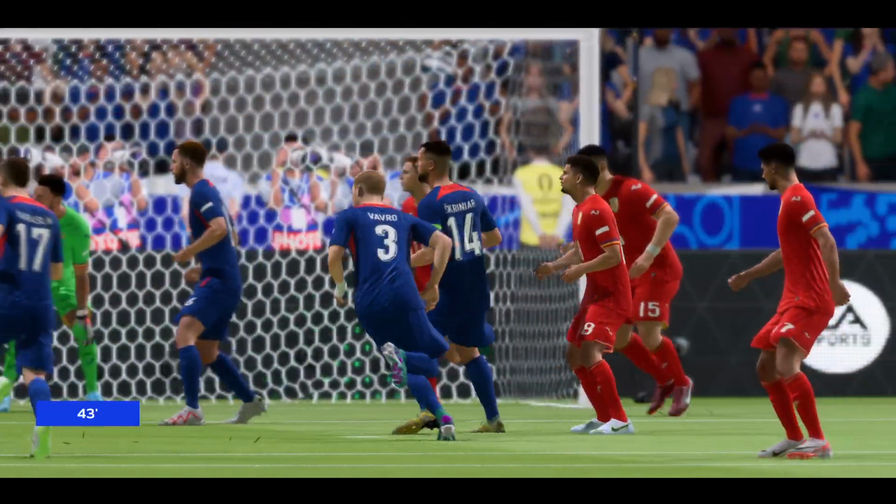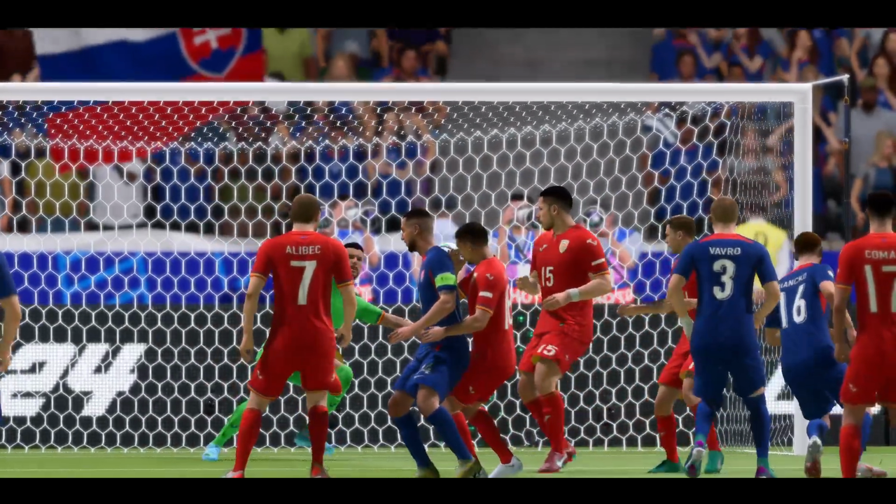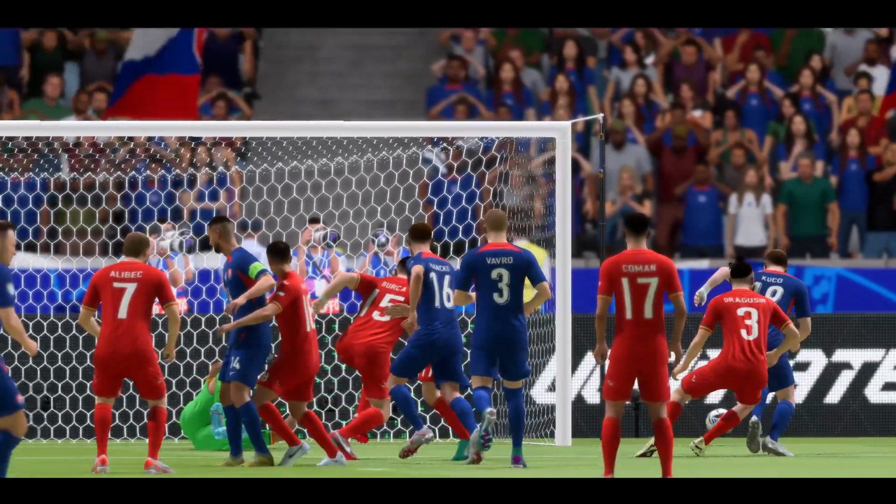Corner kick played in. Well, he made great contact with that one, but the goalkeeper had his own ideas. And behind it's gone for a corner.